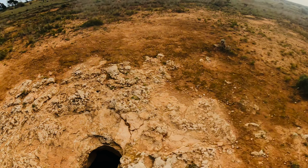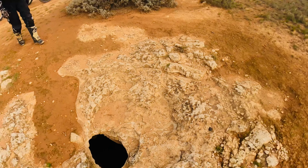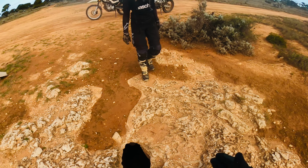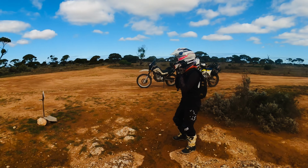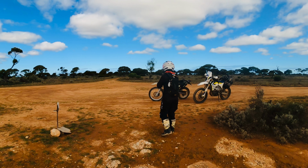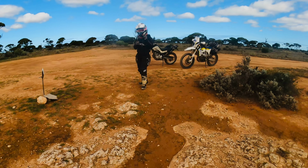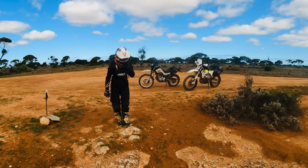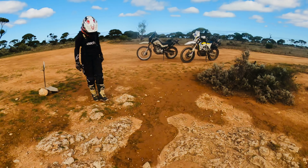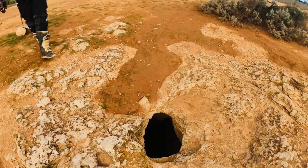There she is. And what we're told about blowholes, they blow and suck. Yeah, they blow and suck, depending on the atmosphere. So if it's a high pressure system right over the top, it sucks air into the hole. And if it's a low pressure system, the pressure will come back up, so it'll blow. So we'll just see what this one does actually.